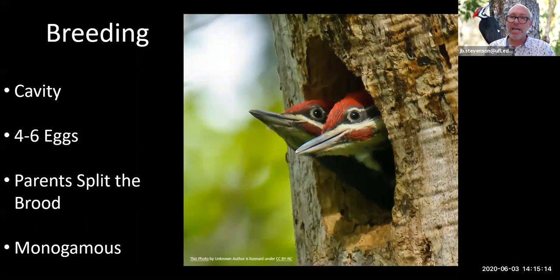Breeding, again, these are cavity nesters. So they excavate a cavity to lay their eggs in, provide a nice little base of about an inch or so of wood chips that of course would have been the byproduct of creating this cavity. The eggs are laid directly on that. Both male and female will incubate, will brood, will sit on the eggs. Usually the male will sit overnight in most species and the female during the day.